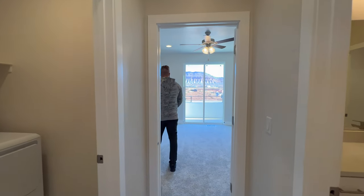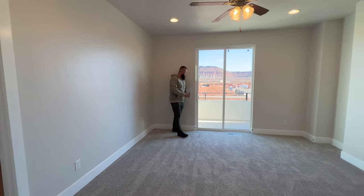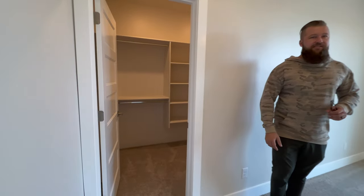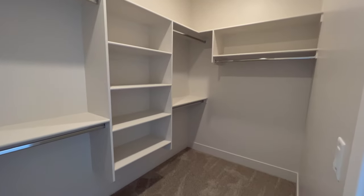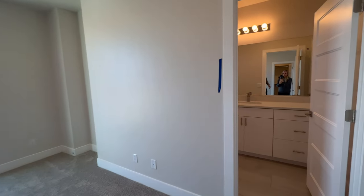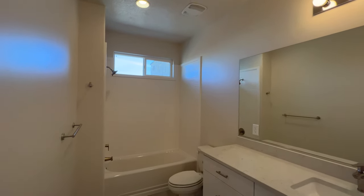Take a look at the master bedroom. It is a generously sized master suite that has a slider that opens up to the patio. Take a look at that in just a second. Let's check out this closet. It is a really good size master closet. And the master bath is directly across. Master bath has beautiful modern cabinets, quartz countertop, and a tub with a shower.